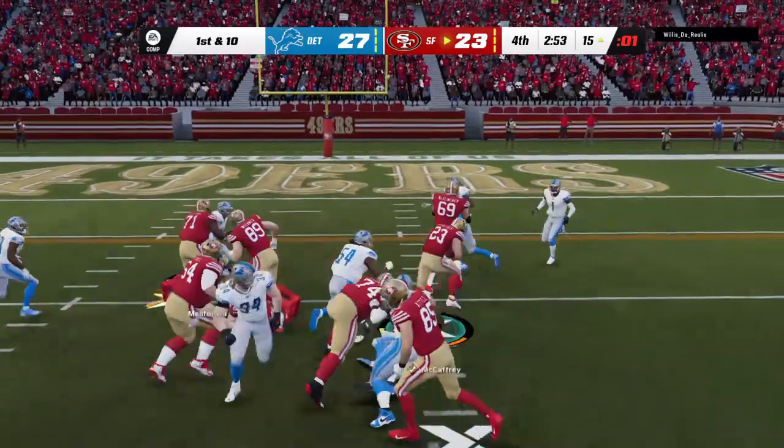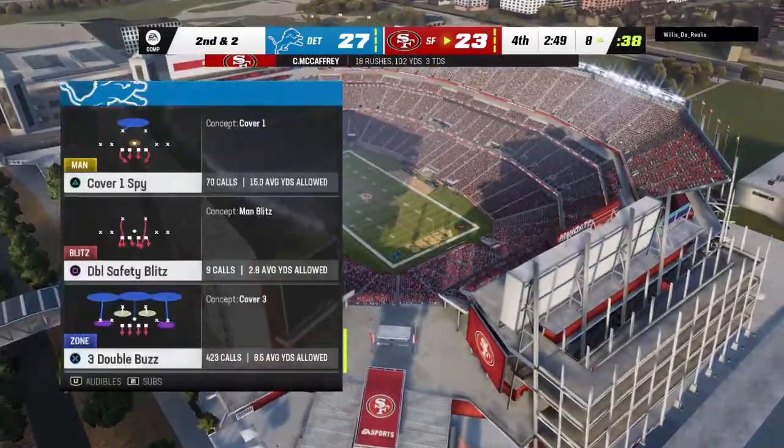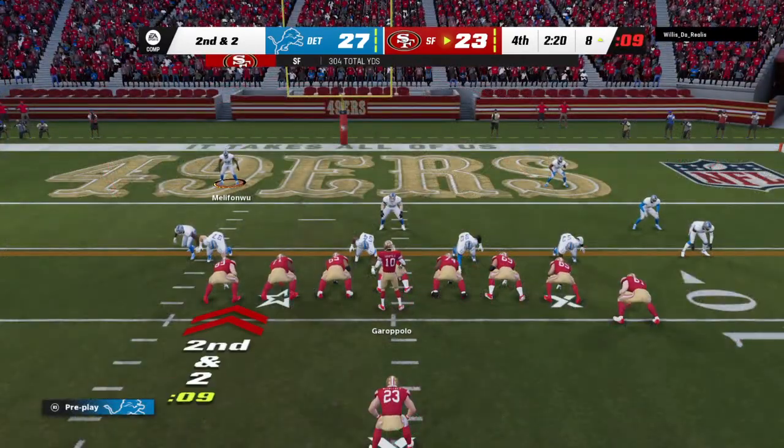They'll give it up to McCaffrey. He's down inside the 10 to the 8, and it comes on a gain of 8. Ball on the 8, 2nd and 2.